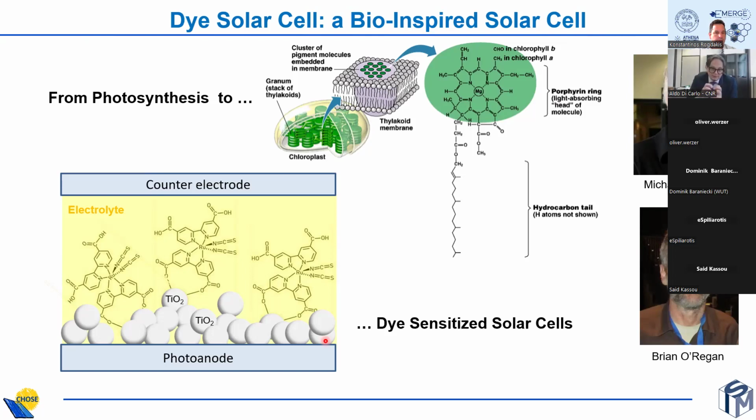Since the titania is nanoparticles, the equivalent surface is very, very large. The equivalent surface is square meters per centimeter, so it's really, really large. And then you have this conformal coating of these molecules around the nanoparticles. Then the cell is finalized by using an electrolyte where the charge carriers are contained, and then a counter electrode, a transparent electrode contact.